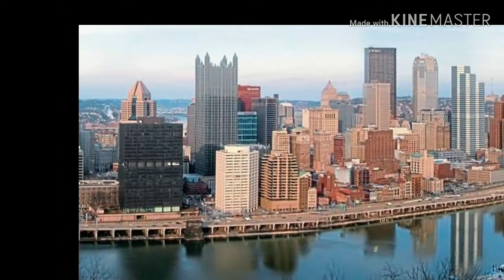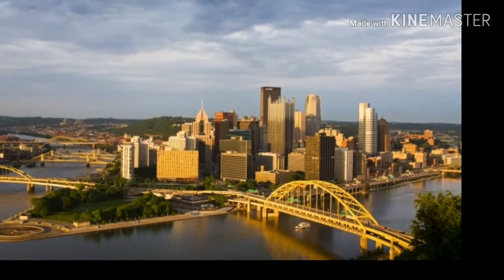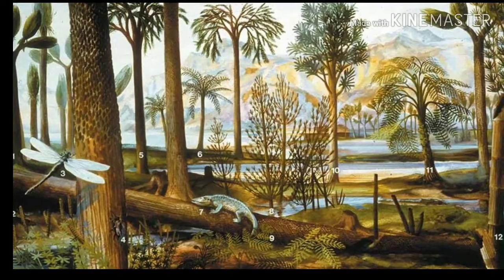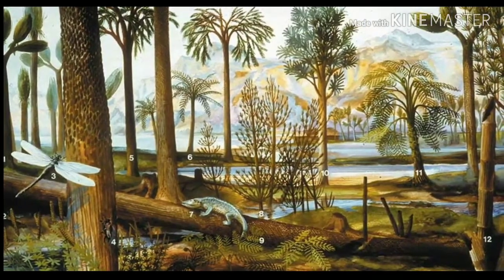When you think of the city of Pittsburgh today, maybe you picture something like this. Or maybe this. But it's doubtful you've pictured something that looks like this. But if you were alive 300 million years ago, you might see something that does look like this.